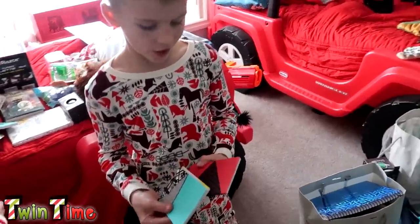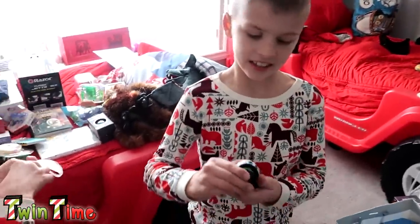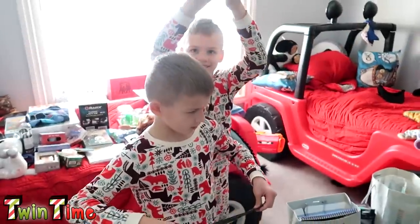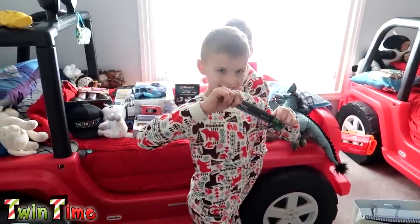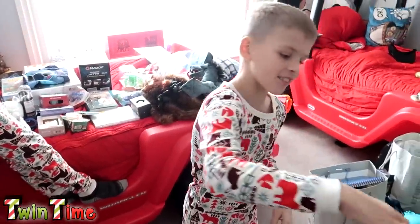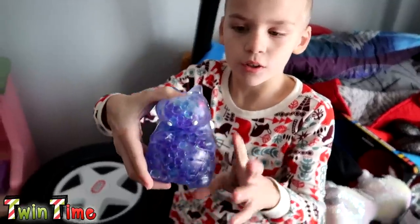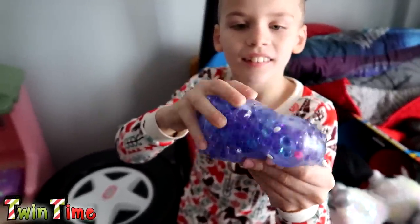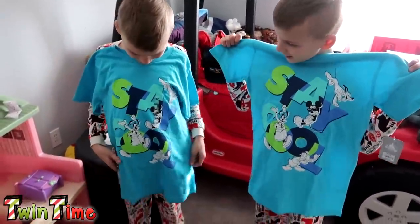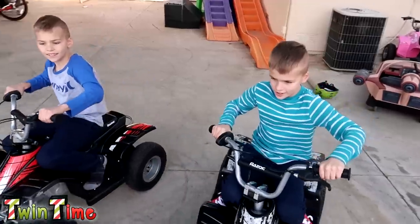I got these two cool notebooks. Actually, three cool notebooks. And this is a cute snowman with candy inside. And the best. I got a really cool squishy cat. And bam! This is my squishy. It's a dinosaur. He just got a cute shirt from our auntie. Yeah, they're so cute. Here's my Domino set that kind of kisses. We also got these cool claws.